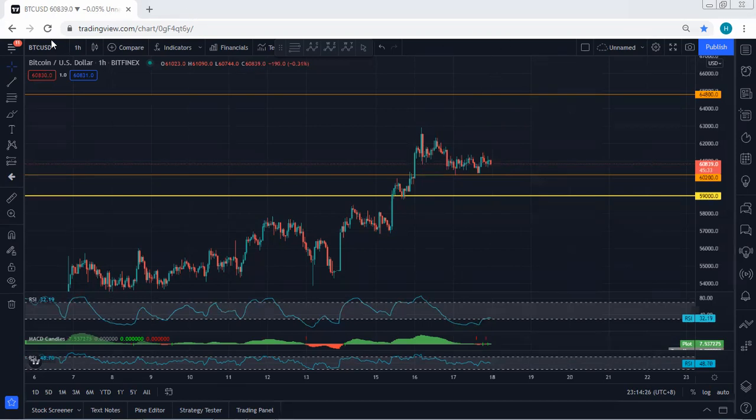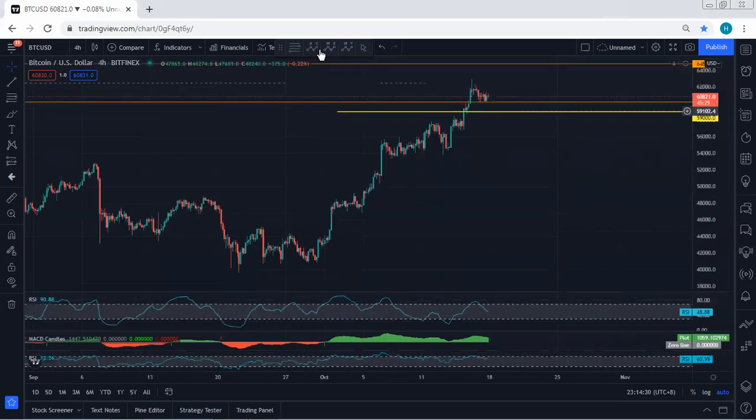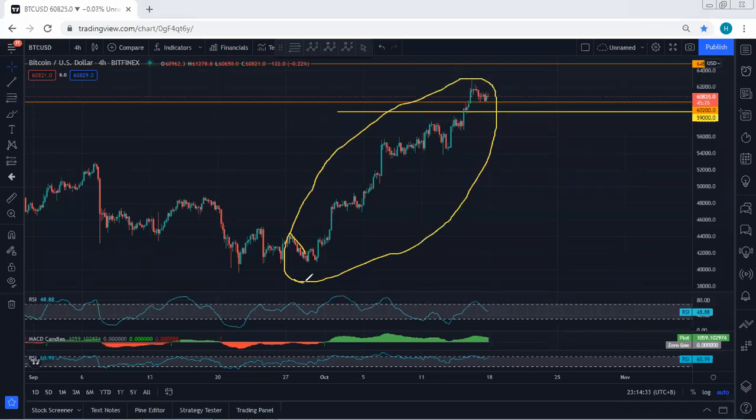Anyway, for those traders who got the trade, because we have been looking for buy since the price was within here, and for those traders who got the trade within this move, they should book some profit. They shouldn't leave it without a stop loss or without booking the profit. Anyway, we just follow the chart.